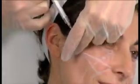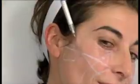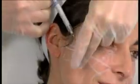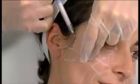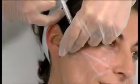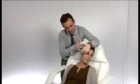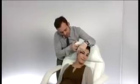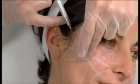Yanni, how much are you depositing with each pass, with each linear retrograde pass that you're doing? Actually, that would be approximately 0.1 or 0.15, sometimes 0.2. It actually depends on the patient. With her, she doesn't need so much because she already looks really good, and I don't want to change her dramatically, and she doesn't want that either. She wants a nice and natural look, so she just wants me to enhance her beauty.